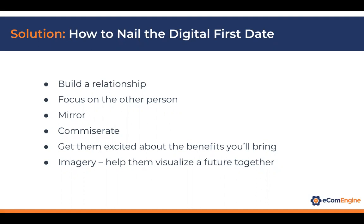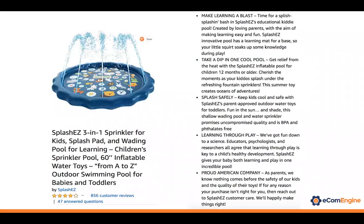And then immediately after that, get them excited about the benefits you'll bring. So that contrast of this terrible problem and then helping them to see that there is actually a solution and getting them excited about the ways that their life can positively change as a result, that's going to make it even more impactful. And then really helping to create an image of them with your product in their life. So helping them to imagine what it's going to be like and get excited to be having this product that you're selling with them unwrapped, out of the box and in use.